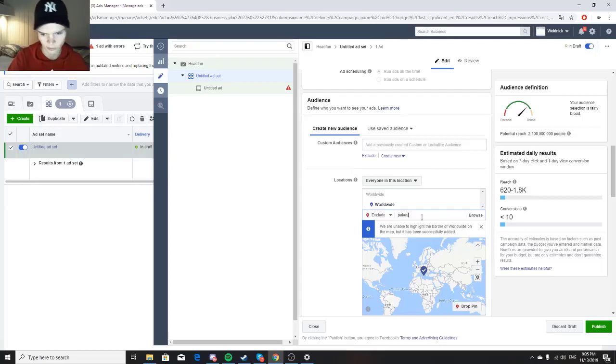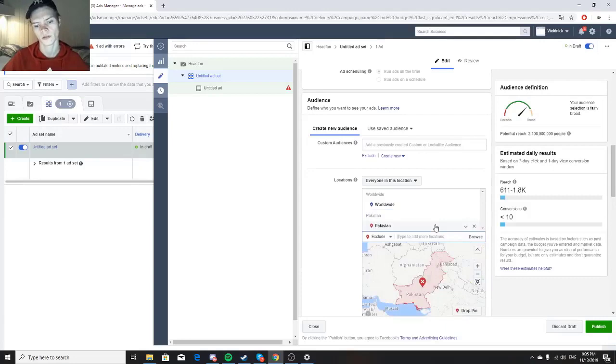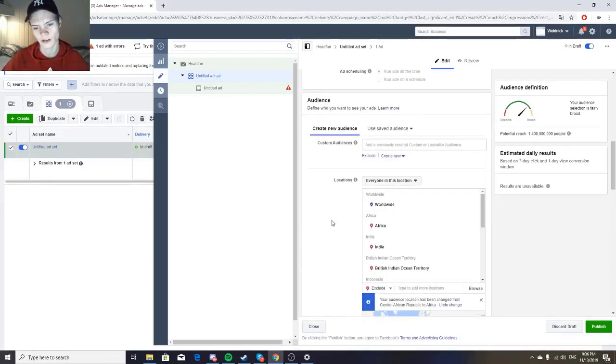These are the countries that you want to exclude. I'm just going to type all of them in. And there you go, we got all the countries. We are targeting worldwide, but we are excluding Africa, India, British, whatever it's called.